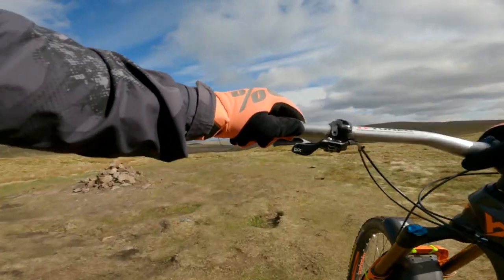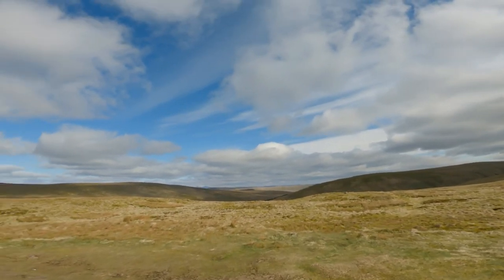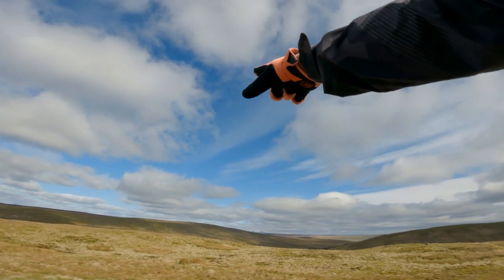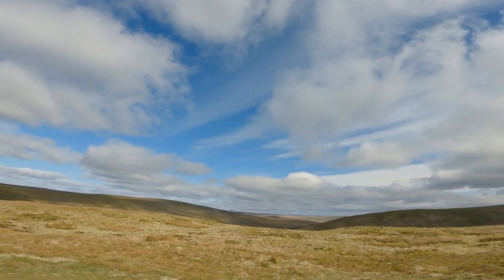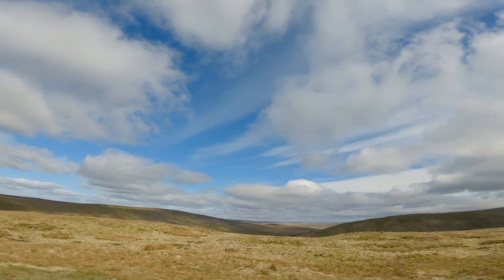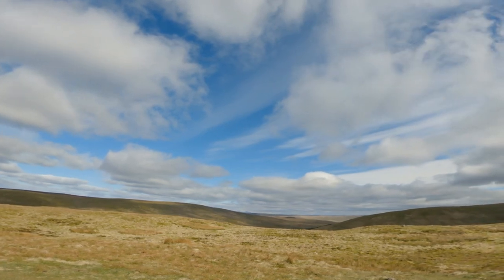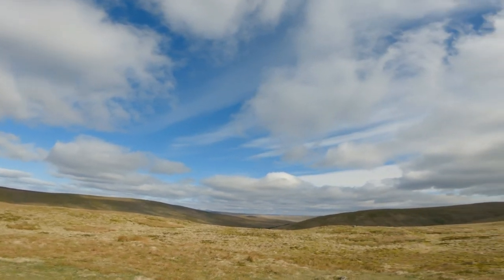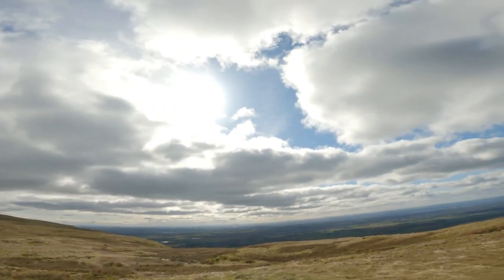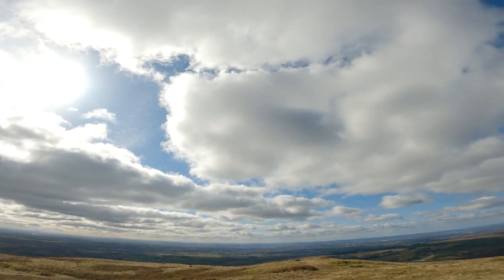Not sure what we've got over this way. I think it might be Ben Ledi, possibly the larger, longer shaped one. Struggling to find my word today. Then the snow-capped mountains over that way, I'm not sure what they are. Then the rest of the fells is in front of us. The hometown of Glasgow, straight ahead. Hello everybody.